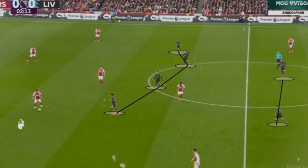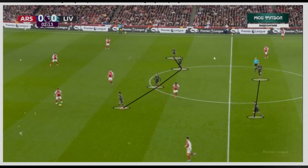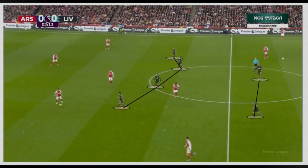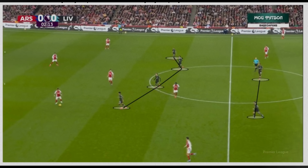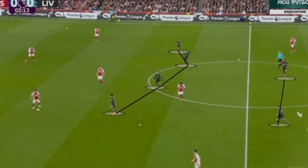Now, going back to the game, Liverpool's structure wasn't the only issue. As we mentioned earlier, this shape is effective. However, if your pressing intensity isn't up there, then gaps will start to pop. That was the Reds' problem at the front pressing line, which caused a self-inflicted wound.